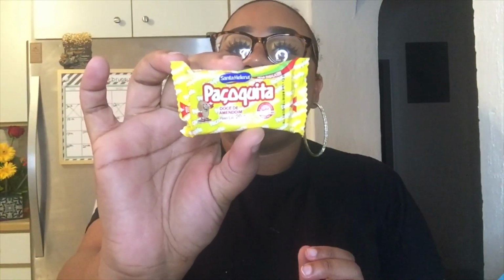Now that I open it, it looks like it's gonna be a chew candy. Something like a Starburst. Mine is melted. Okay, that one, this one is good. If you guys like Laffy Taffy, you guys will like this. Just by the little figurine. Yeah, so I just hope that it tastes good.